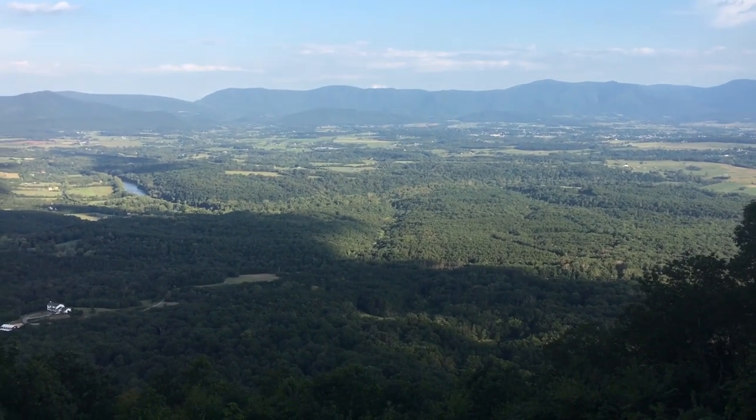Look at this gorgeous view from on top of Massanutten Mountain. It's in Page County here in Virginia. If you notice the long mountain chain across the valley, that mountain chain right there is where the Skyline Drive is, and we make a lot of videos over there, but the valley here is absolutely beautiful. Page County is a beautiful county in the state of Virginia.